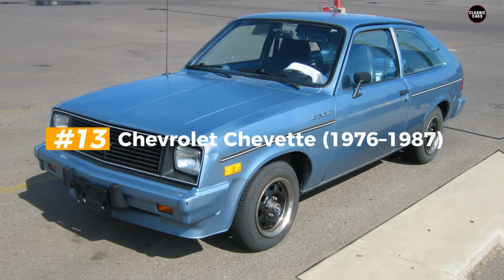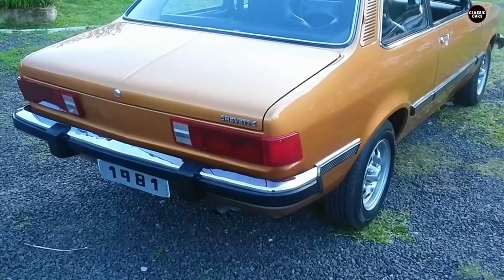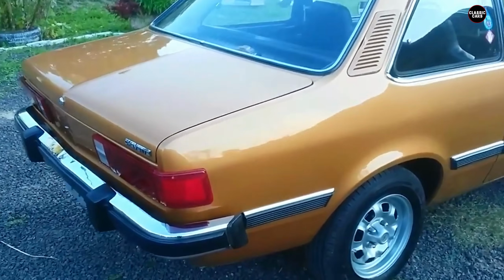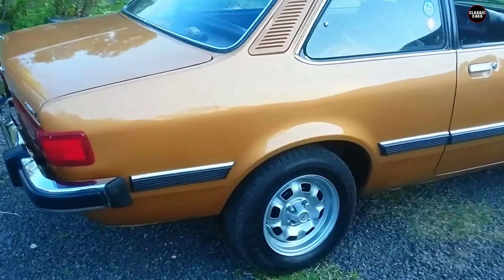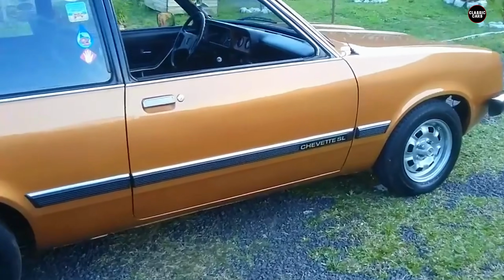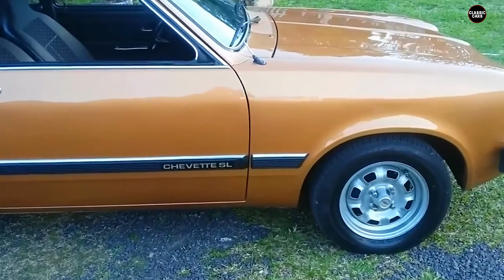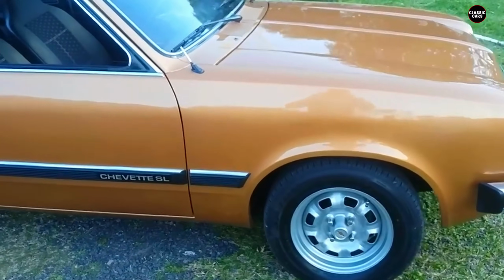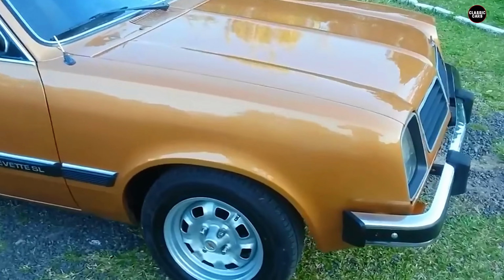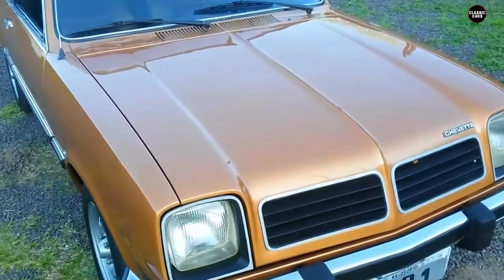The Chevrolet Chevette, produced from 1976 to 1987, was Chevrolet's response to the oil crises and rising demand for small, fuel-efficient cars. Developed as a basic entry-level vehicle, the Chevette was intended to provide reliable, no-frills transportation at an affordable price. Unfortunately, despite its initial sales success, the Chevette is now remembered as a car that exemplified mediocrity and cut corners in nearly every way possible, leaving a trail of frustrated owners in its wake.